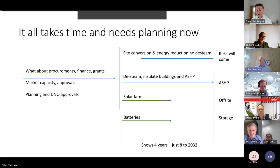So if you've got to do a site conversion task and reduce energy, in the way I've just described, you're into a three-year project and probably a Salix application or some other like. If you've actually got steam, it's probably a four-year project. Well, there's roughly 8 years between now and 2032. If you asked for a solar farm on-site or off-site, you're probably talking a two-year project, and batteries, by the time you've gone through the formalities and the DNO connections and all the rest of it, something similar.